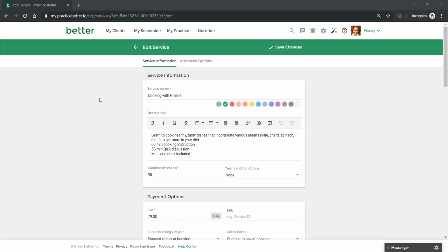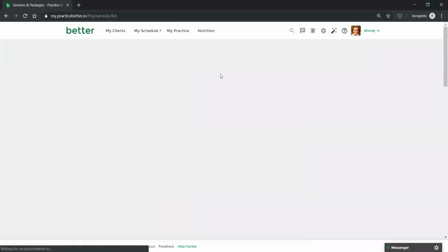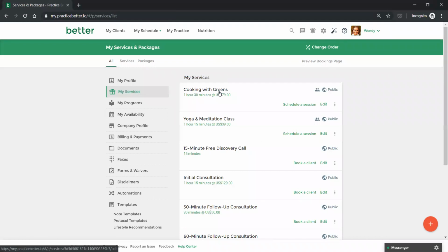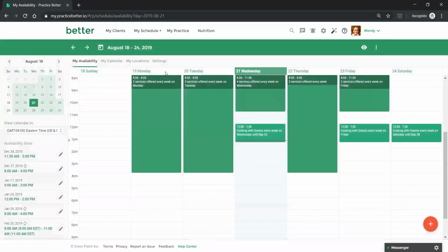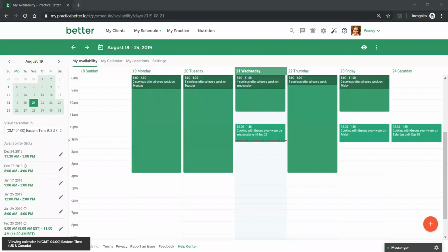Great. All right. So now let's take a look at setting up your group session availability. So once you get your service set up, I have my Cooking with Greens service, we're going to head up here to My Availability. So once you've created your service, you're going to want to set up your availability to allow clients to register for upcoming sessions that are public.